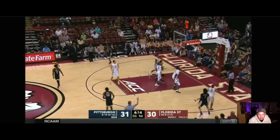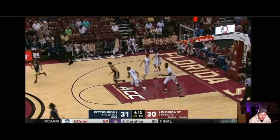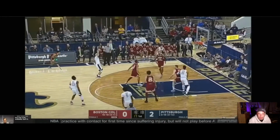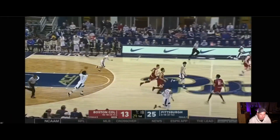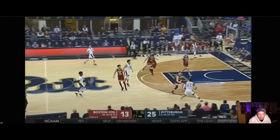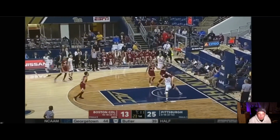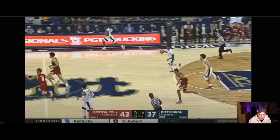Bam, nobody on him. He can hit the open one like money. Another one coming up here, one dribble, bam. Oh, on the break, sets up, squares and fires. You know, these are no doubters.